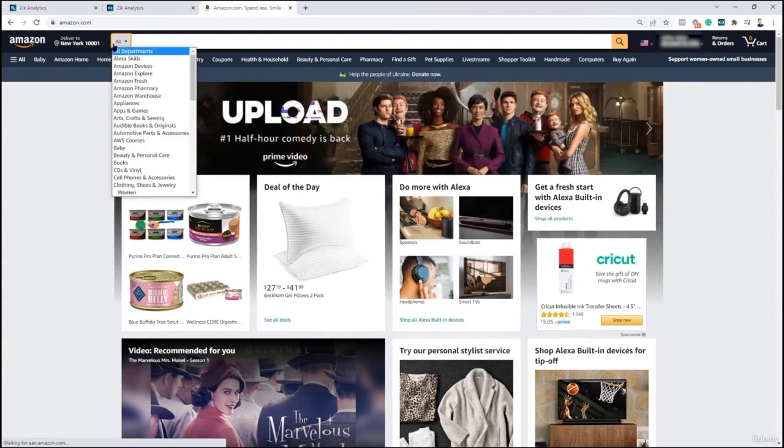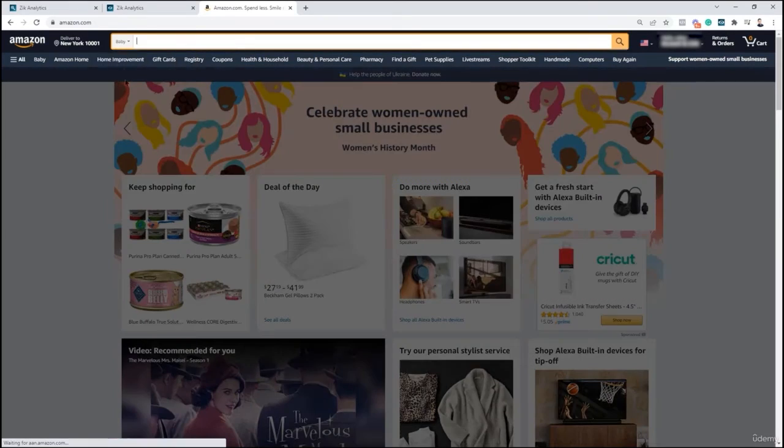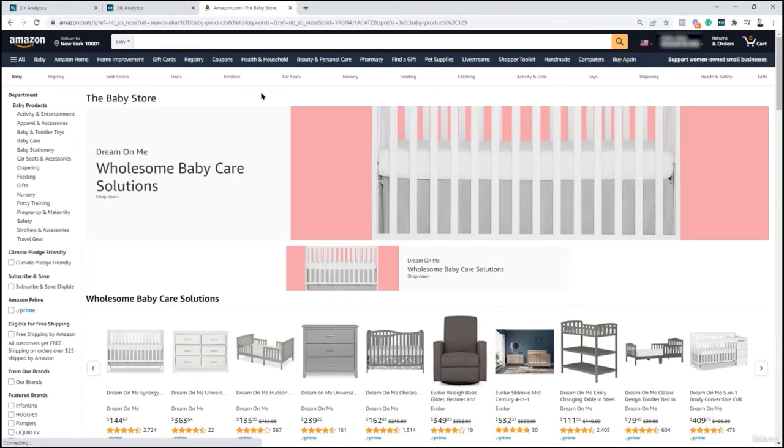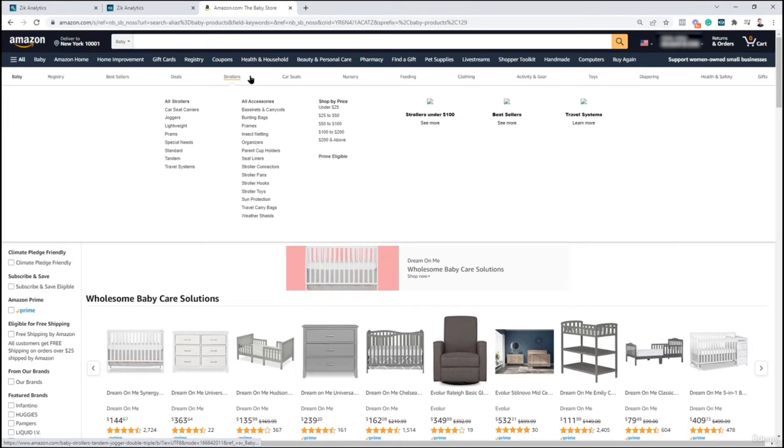Then I will click here on the categories on all, and I will just choose a random category. Let's go here for the baby category and click search. You can go for the baby category, you can go for kitchen, home and kitchen, garden and outdoors. It doesn't really matter, there are many.